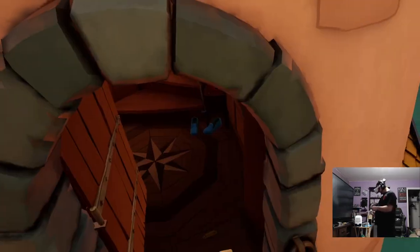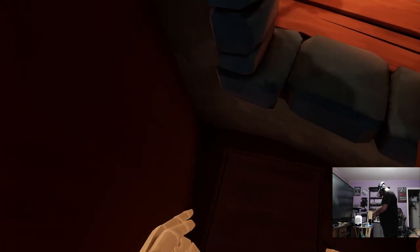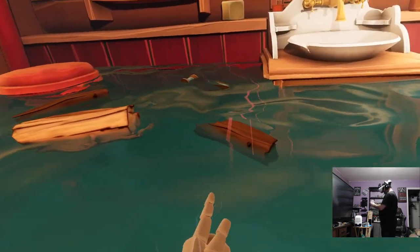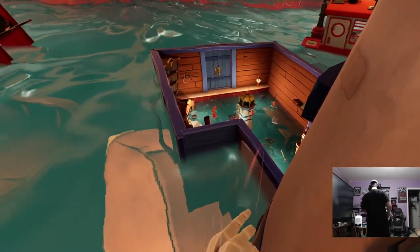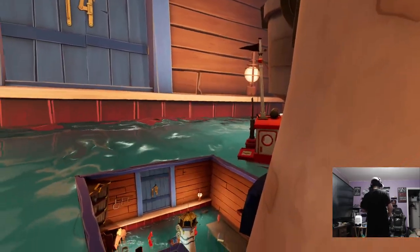Okay, so we see that. How do we get to that, though? So how do we get to there to get the smaller pieces? Because there's the pieces we need, right?